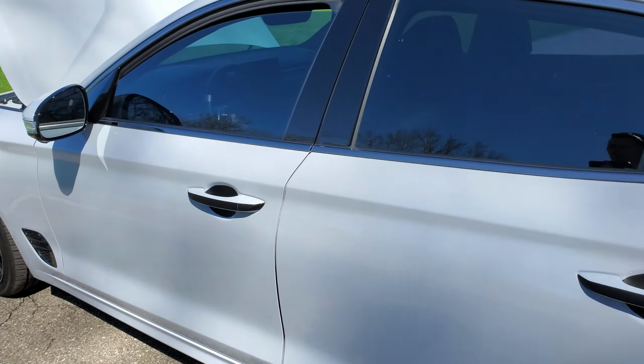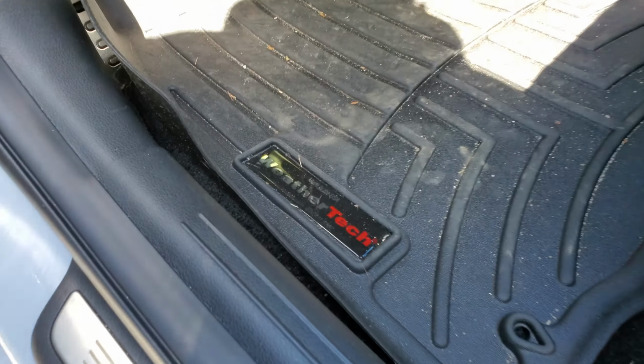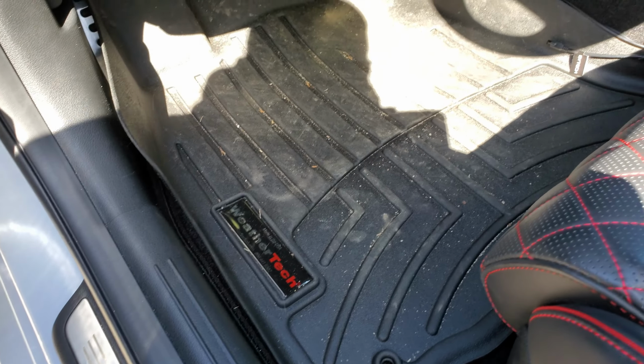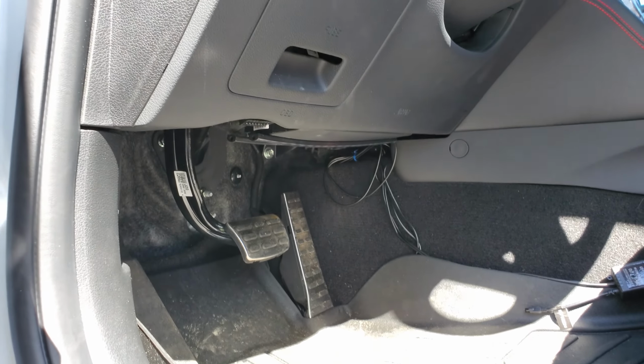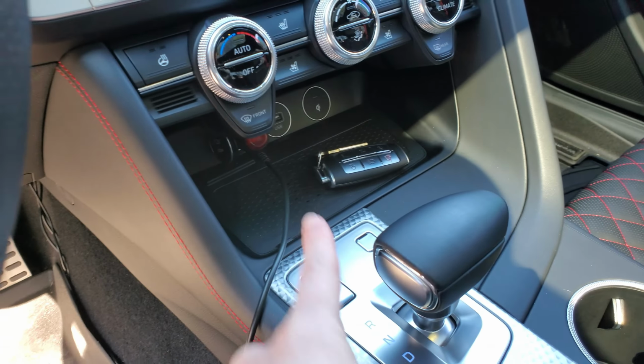Yeah, that's pretty much everything. Oh, one more thing. I went with the one and only WeatherTech floor mats. I don't know if you could consider that a mod or not, and I keep forgetting what I've done to this car. I also put in some LED lights that are right here, nice ambient lighting, and I hooked them up to the cigarette lighter right here.